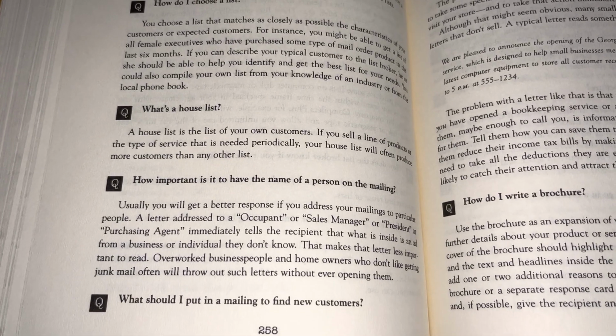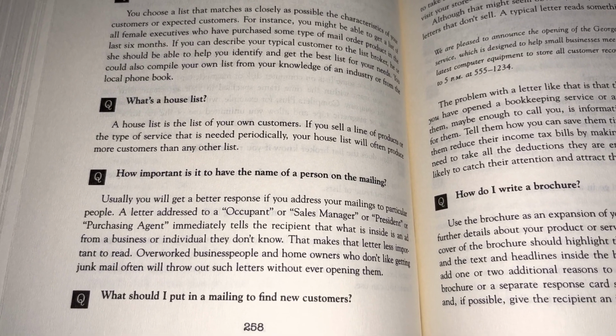What should I put in a mailing to find new customers?